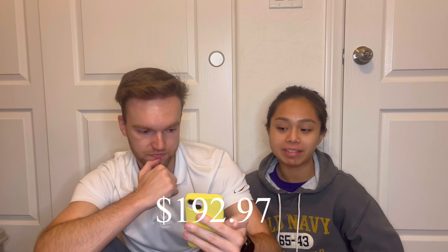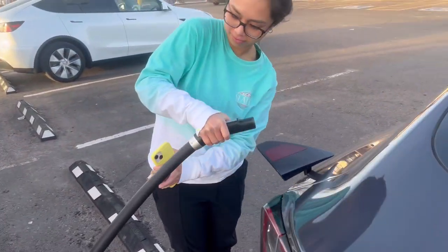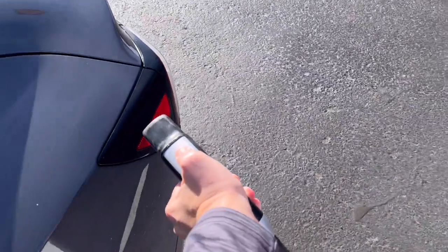But on the way back, it's a little bit cheaper. It's $192.97. And the reason for that is because I think all the superchargers are priced differently depending on time of day and peak hours and stuff. So we're always gonna have some variability. But on the way back, I think we're driving a little bit more at night. And maybe they just changed their cost. So it's not just a flat rate for X amount of miles. Depends on the price of the charger. And there is quite a variability there. So night time, right? Yeah, and time of the day, all that stuff.